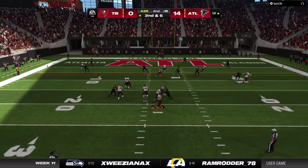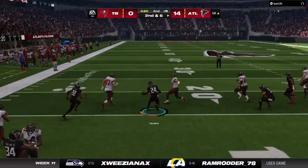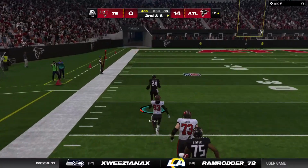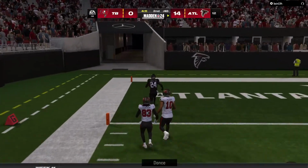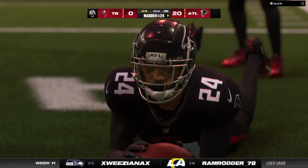Back to throw. Burnham. And for the 3rd time here in this half, it's intercepted. Picked off by A.J. Terrell. And he's free going down the left side. It's a foot race. And he takes this one back into the end zone. The Falcon defense has a touchdown.